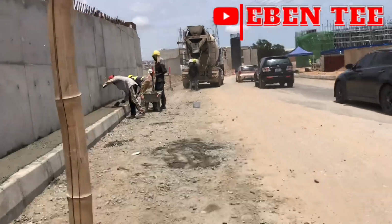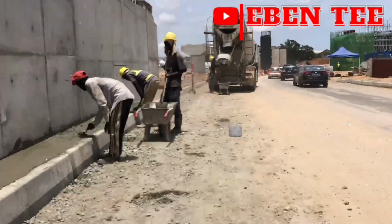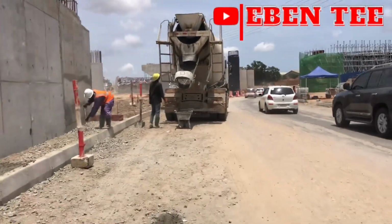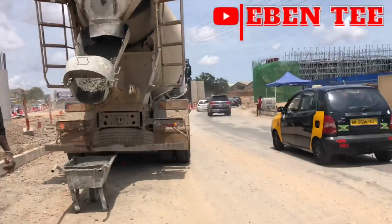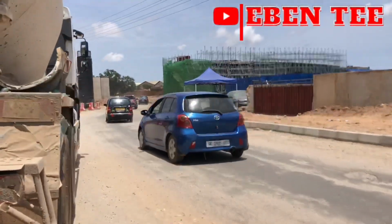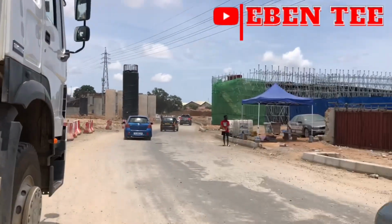Currently, traffic congestion on the motorway leads to long delays and increased fuel consumption, resulting in a higher transportation cost for commuters and businesses alike. With the completion of the flyover project, these costs are expected to decrease, allowing citizens to save money on transportation expenses and increasing the overall economic viability of the region.